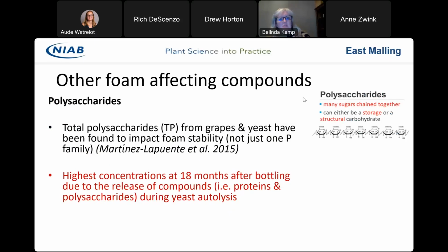But there are other things that affect foam, and these are polysaccharides, as I said. What's really interesting with proteins and polysaccharides is that they are released and reach their optimum at around 18 months after bottling your base wine. The longer you leave it, you're not going to generate any more. There's only so much protein and polysaccharide you're going to release from those yeast.